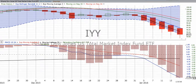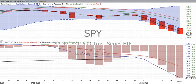Now, let's take a look at SPY, see what it's doing on the two-day chart. Looks very similar to IYY. Again, strong down moves, derivative oscillator, strong down. The MACD, huge separation between the red signal line and the blue moving average convergence divergence line, continuing to diverge further. Big, strong trend line going down, 5 candles connected.